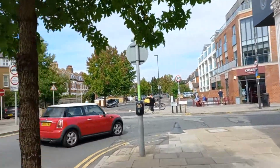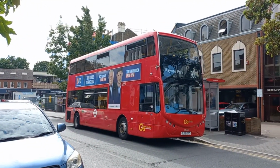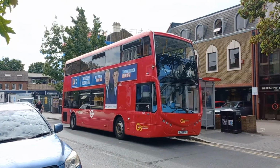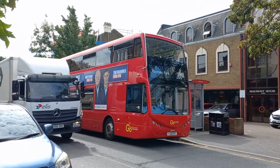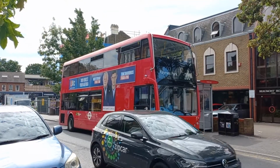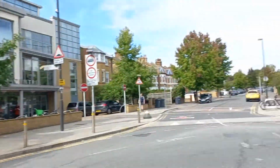So I just thought I'd show you just a brief view of the vehicle. There it is. So that's ME3 there. It's missing its AL, it's got the L but it's missing the A on the garage code. It should say AL, which is the garage code for Merton. So that's one of the Optair Metro Decker buses which was introduced back in the summer of 2021 exclusively for use on the Route 200.